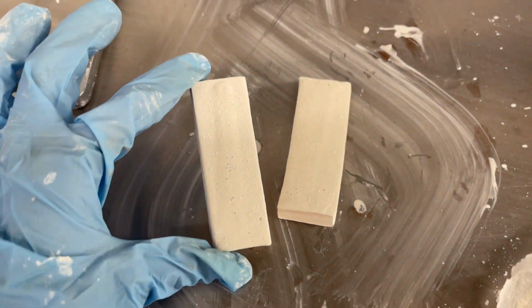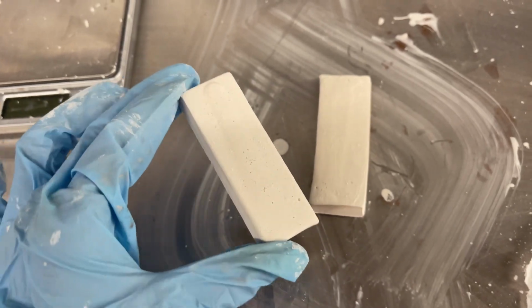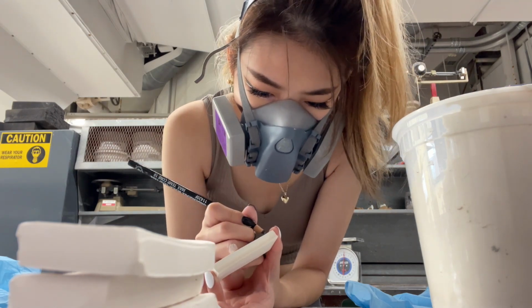And so I redid it with more water, as you can see on these tiles, and they're nice and smooth, and this is how they're supposed to be. So I ended up doing 100 grams of water for 100 grams of powder. And that's how I ended up doing it. But yeah, this was super fun.